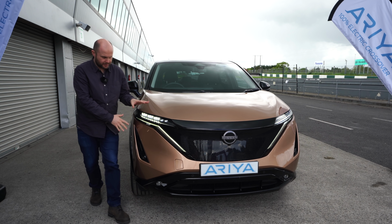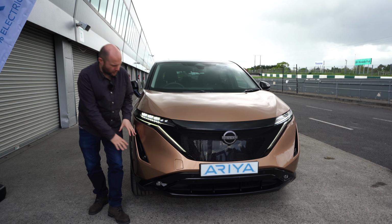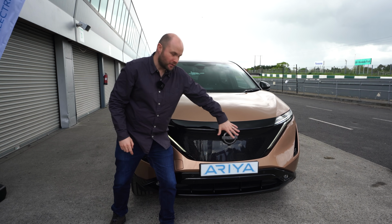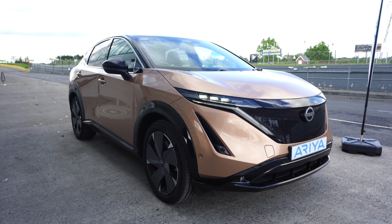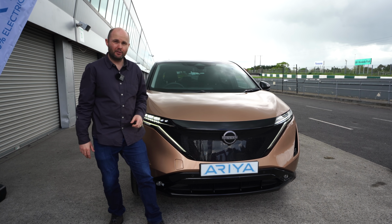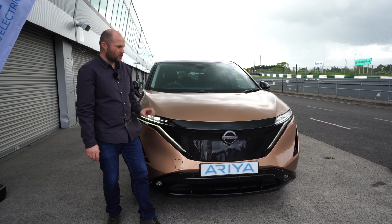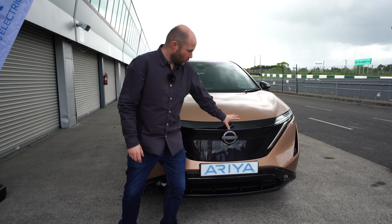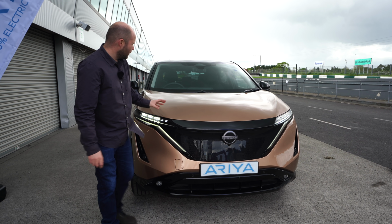We've got LED lights, we've got a little bit of airflow going on, massive big black, all the sensors in the front of the nose. This is the colour that every concept Ariya has had, and it's a nice colour in the flesh. It's kind of like a rose gold, sort of copper colour, and yeah, it's good looking. I like the daytime running lights, the way they look.